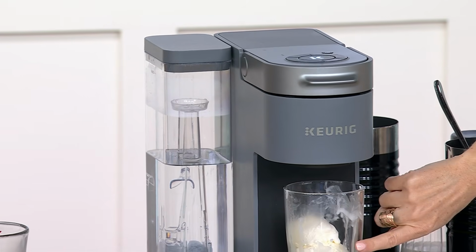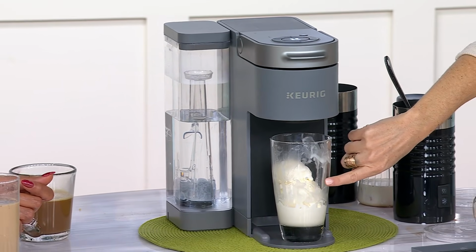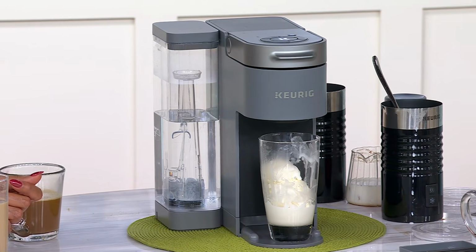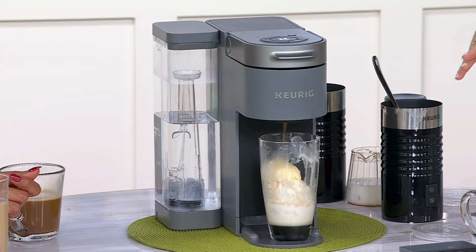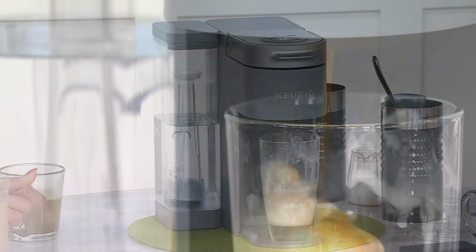Over vanilla ice cream, cinnamon toast coffee. Love it. So it's kind of taking inspiration. Do you know what it's taking inspiration from? Italy. Yes, Italy. So we're doing affogato. Okay, did you have one of those? I did not have one of those. That's why I didn't know what you were talking about. How do you pronounce it?